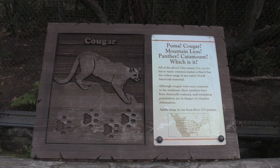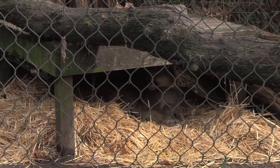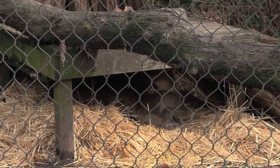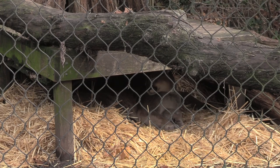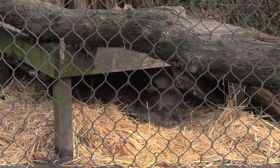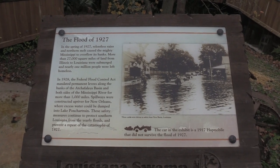Alright, cougar. Alright, cougar's right underneath, on a nice warm hay. Get out of the wind. Should be a lot warmer right there. It's the flood of 1927.